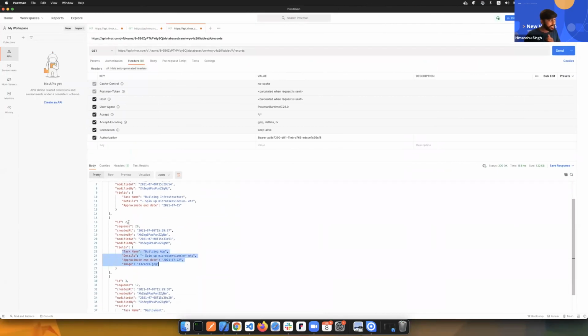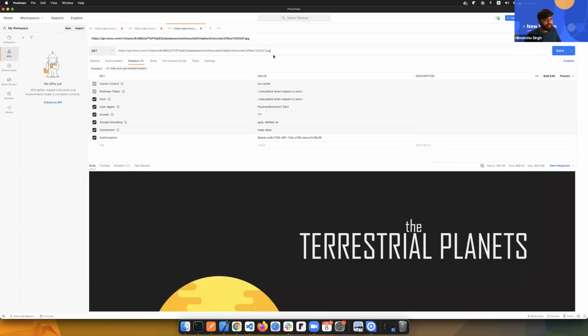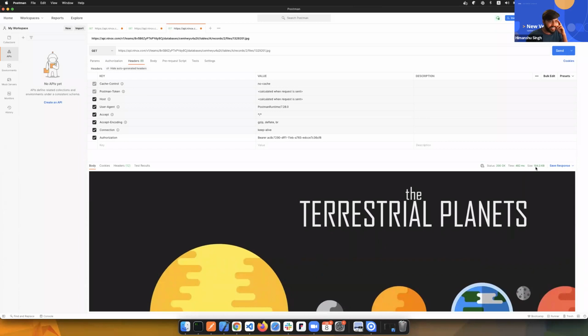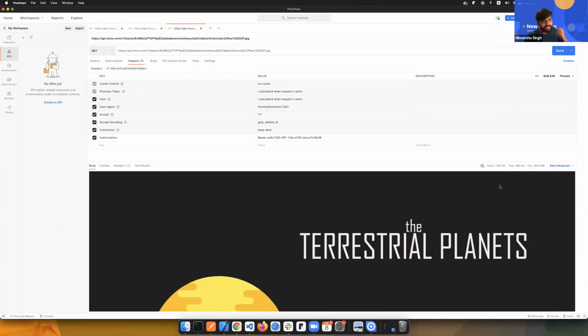So how do I get files? You simply need to use the record ID, the unique ID of that particular record, paste it in there, and go to the files. And once you have files, well, you can simply use the name of the file, get it, and this will give you the 5K image. Look at the size of it. It's 194.3 KBs. I mean, Ninox does some of the optimization, but still it's a big file, right?